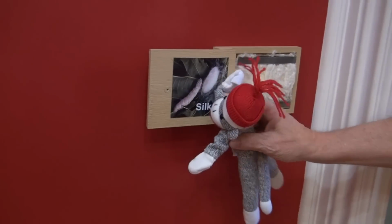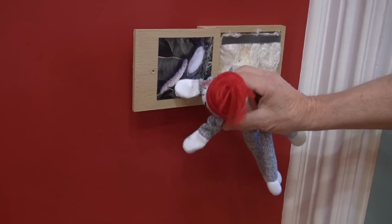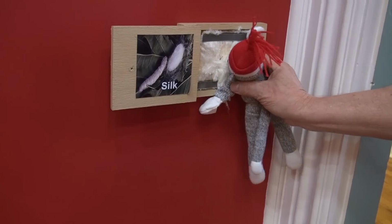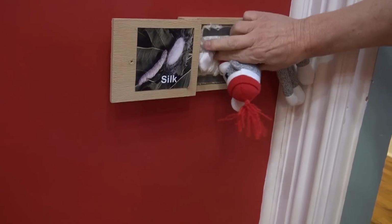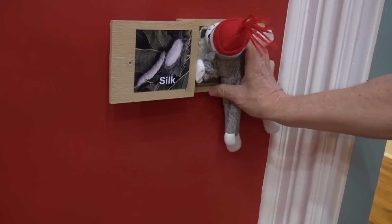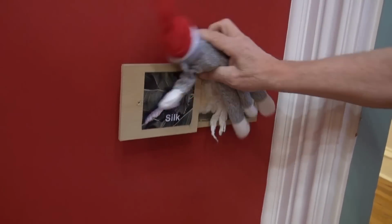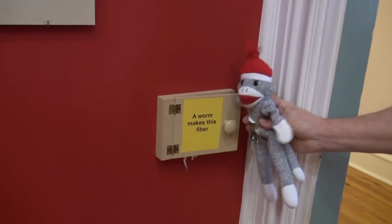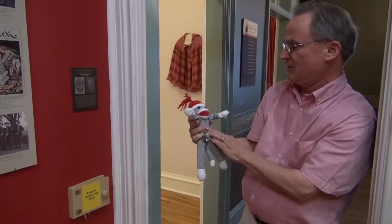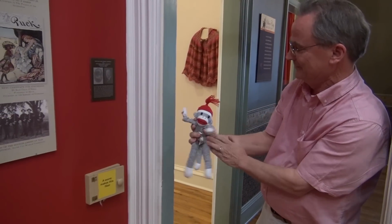See the worm? Yikes. That's a big worm, isn't it? And so the silkworm has all of this silk come out of it, and then you can grab it and feel what it looks like. Ooh, doesn't that feel good? Oh, yes. Oh, I love the silk. And then they take the silk and they make shirts and dresses and all kinds of different things. Just a lovely experience, isn't it, with silk?